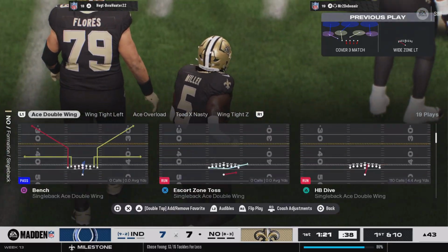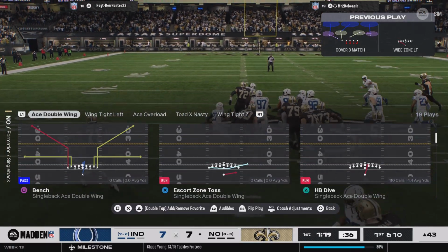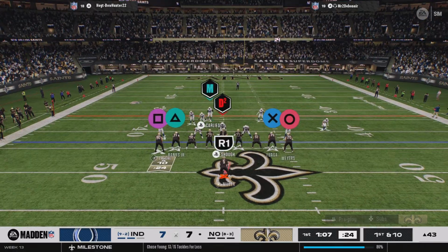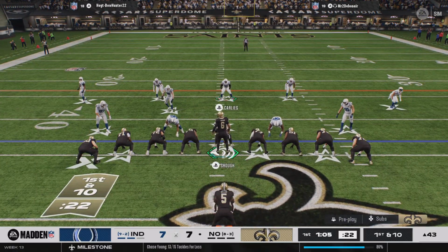That's just not the guy defensively you ever want in the open field. Frankly, with the amount of space he had at one point, they're lucky to have limited it to the gain they did.